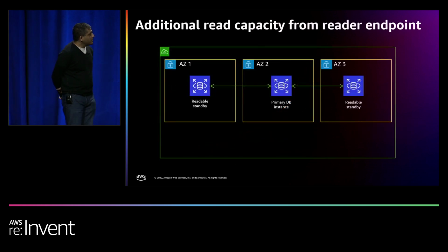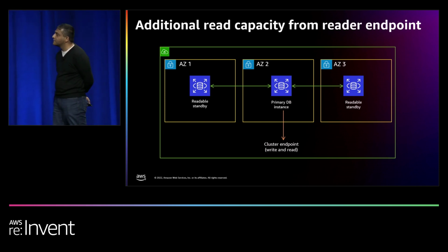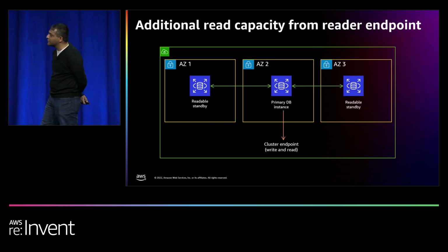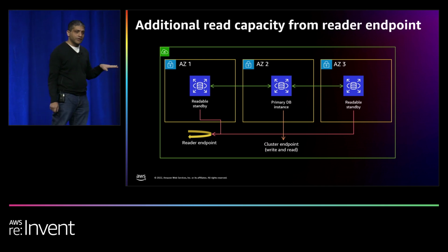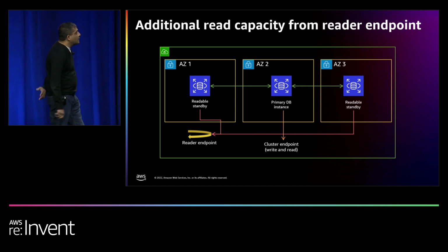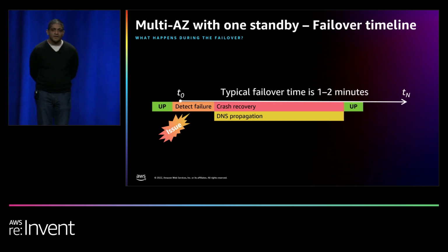Now, I talked about performance. The other thing that customers really love about this feature is the fact that you not only have a primary endpoint for your reads and writes, you also get a reader endpoint where you don't have to decide how you load balance your reads between the readers. You just write to the reader endpoint, and we do the load balancing across the readers for you. So that's simpler.